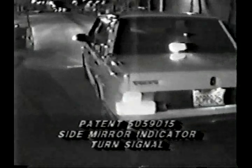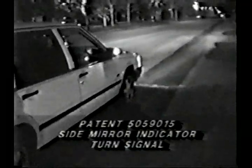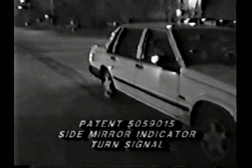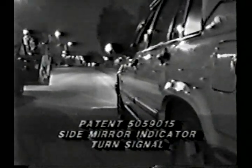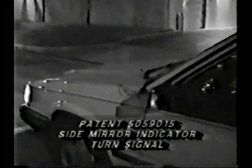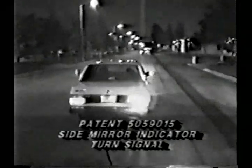It is called the turn signal side mirror, and its features include the following. Number one, it allows for better visibility for drivers to see other vehicles making a lane change into their lane. Number two, it is more visible to others for easier lane changes and turns.